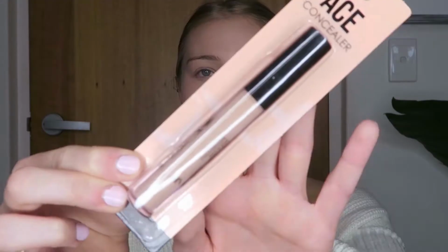In person, it actually looks like it's pretty much the right shade. So that's good. Next thing is concealer. This is the concealer. It is just called the Face concealer by the OXX, Ox brand again. All of this stuff is that same brand.